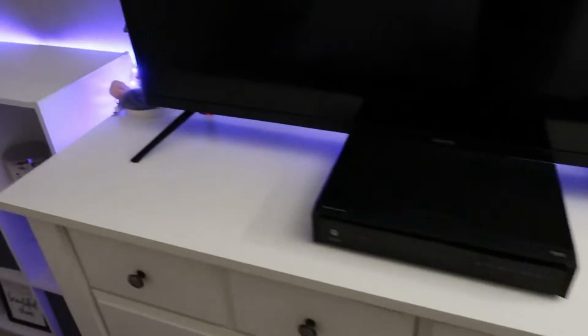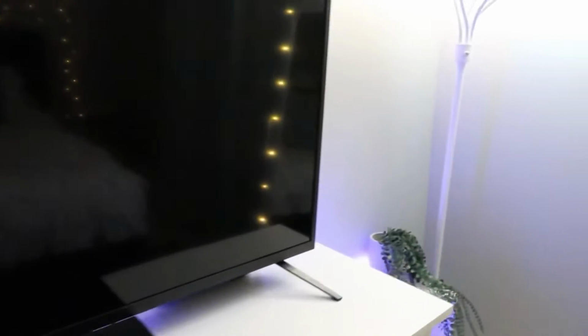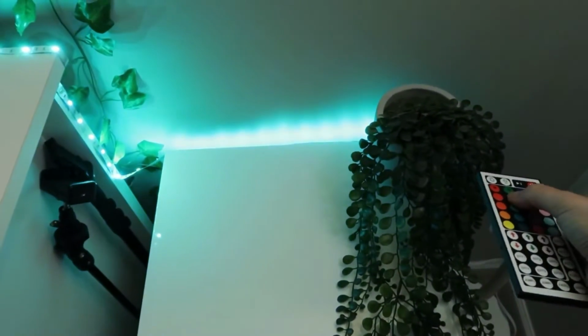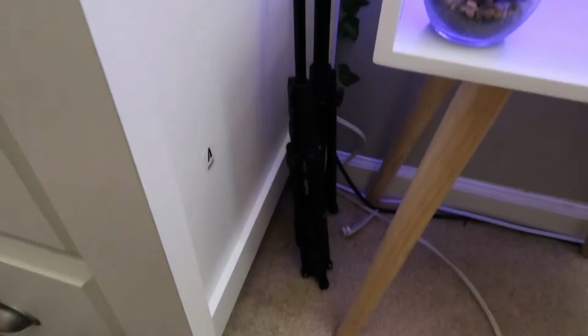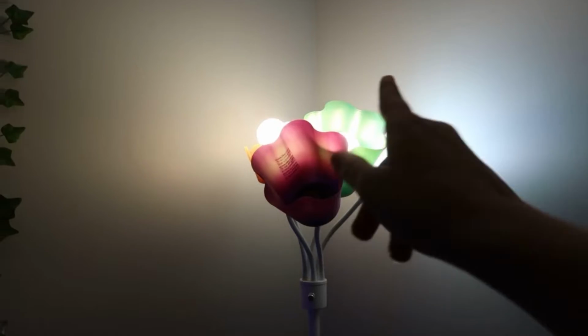But as you can see, the LEDs go all the way around here. Super cool. And I can change the colors from here and whatnot. But I like this purpley blue color. So there's that. And then I have my tripods here. Don't really use them, but yeah, there they are. Then I have my lamp, which a light bulb just burnt out, so I took it out, but yeah. I need to get a new lamp, but I need to find one with all these bulbs because it's really good lighting, actually.